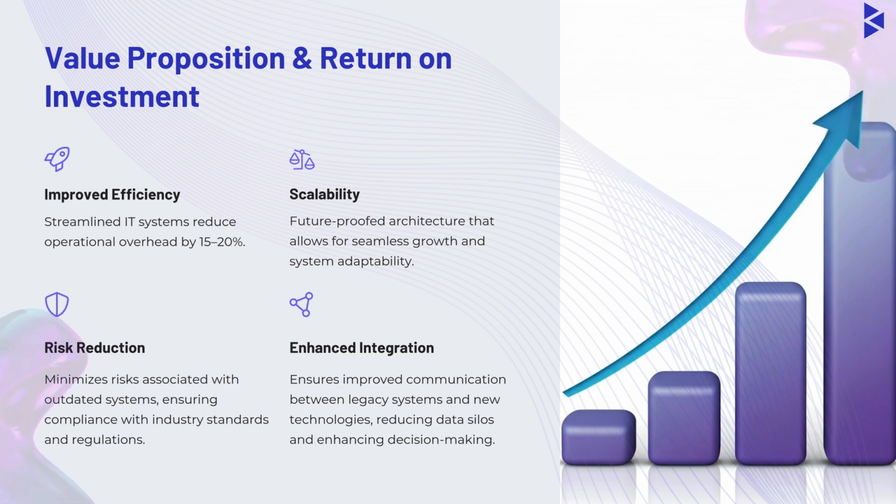With our service, you also benefit from risk reduction, minimizing the risks associated with outdated systems, while ensuring compliance with industry standards and regulations. Lastly, we focus on enhanced integration, which improves communication between legacy systems and new technologies, reducing data silos and facilitating better decision-making.